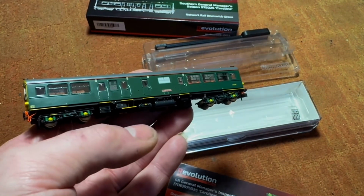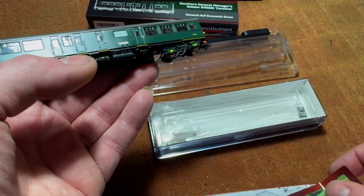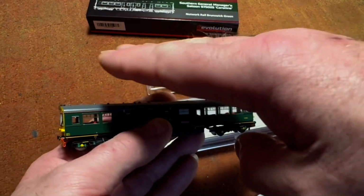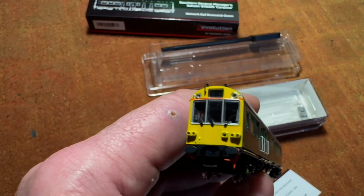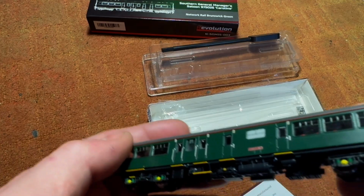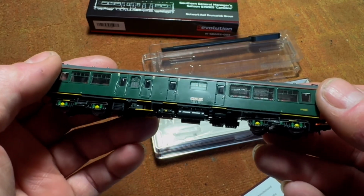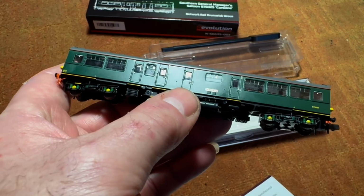Now, just briefly, obviously it comes in a plastic case, as all N gauge stuff does. You've probably seen the instructions maybe on another video or something like that, but they are quite comprehensive, and there's some bits on the back there, and you get a wand which you can use to control the lights, particularly in DC. But as you can see, it is a very, very detailed model, and I think those handrails are all separately fitted. It's just nicely done. I mean, even the printing over the windows with the glaze, with the sliding windows there is very nicely done. You do get a detail bag, which I can't find at the moment.